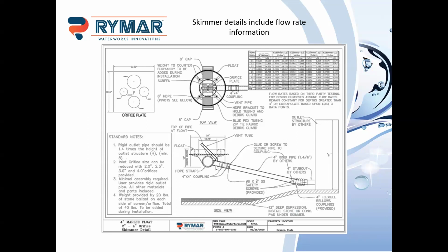If you get it out there too far, the buoyancy of the pipe can create some issues with the skimmers, if you get out there 30 feet or something. So typically you don't see this over 20 feet. Most sediment basins aren't more than about 5 or 6 feet deep.